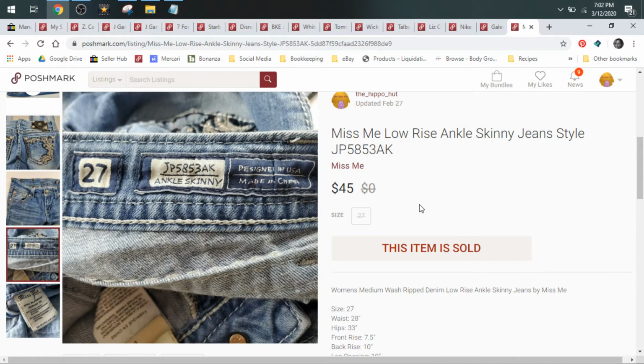So Poshmark actually shows you exactly what the item sold for. And so these were listed at like 55 or 60, best offer 45. It shows you that right there. So these sold for 45, and after fees and a shipping discount and all that good stuff and the cost of goods, we profited $33 on these Miss Me jeans.